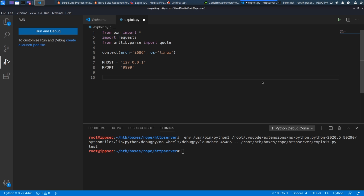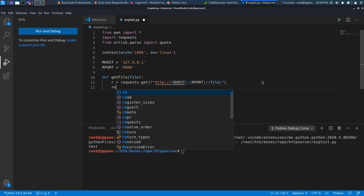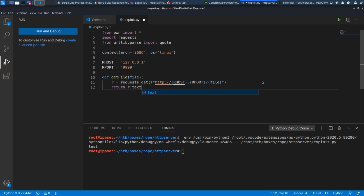The very first thing we have to do is probably make a quick wrapper around getting a file. So def get_file, and we can do r is equal to requests.get, http, our host, our port, and then the file. And then return r.text.